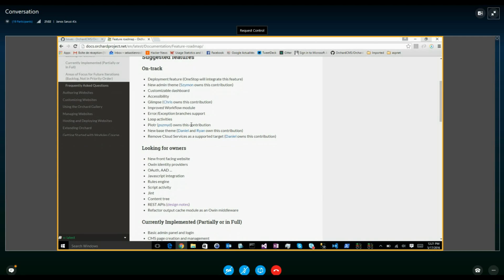Accessibility, but nothing is done so far on that. We have Glimpse. Does that also mean we have the, what's that called again, decorators pattern? Decorators. It's not yet done. It's my job to accept the pull request. That's what I have to do.